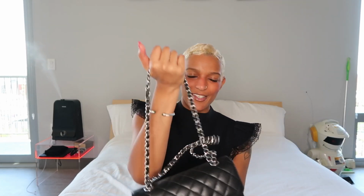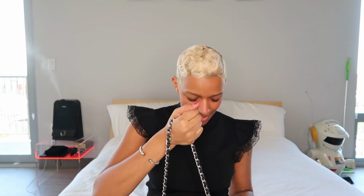So you can see it's a very small list of things that you can fit into this bag. It's not a big bag and it's kind of heavy. Whoa. It's kind of heavy with all this stuff in it. But yeah, this is it. And another thing too, I think because it's new and all of my bags are like pretty used, the chain doesn't slide through very easily, so you kind of have to play with it. So that's another thing too.